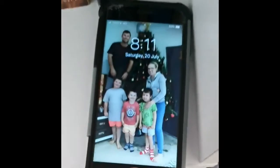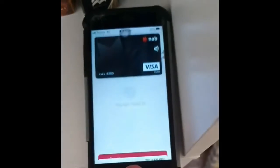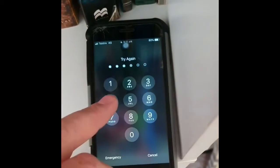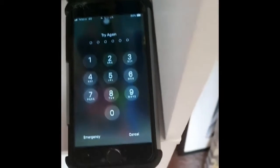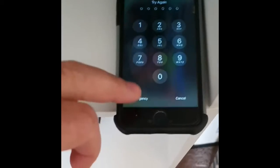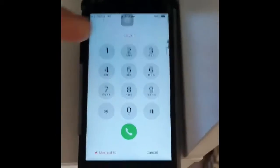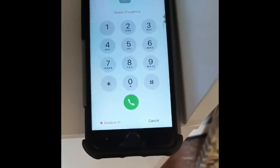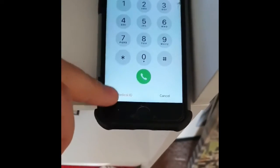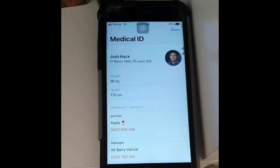So how this works is if someone tries to get into your phone, they're going to have to try and put passwords in. If they hit it enough times, this screen here comes up, and it says put your passcode in. They can touch the emergency button down the bottom here, and then it allows them to call emergency contacts. So they can hit 000 and call for help, or they can actually look at this medical ID down the bottom here, and it'll give them information around people to contact and all those sorts of things.